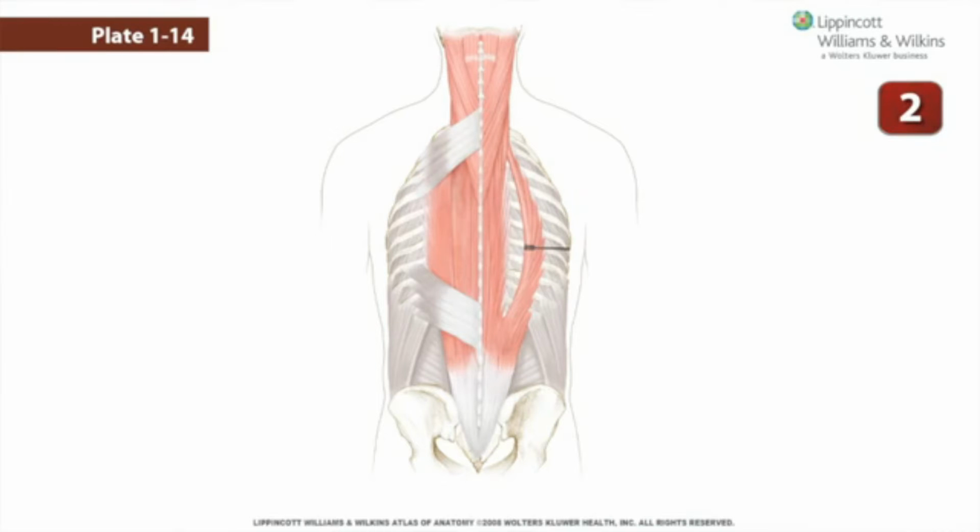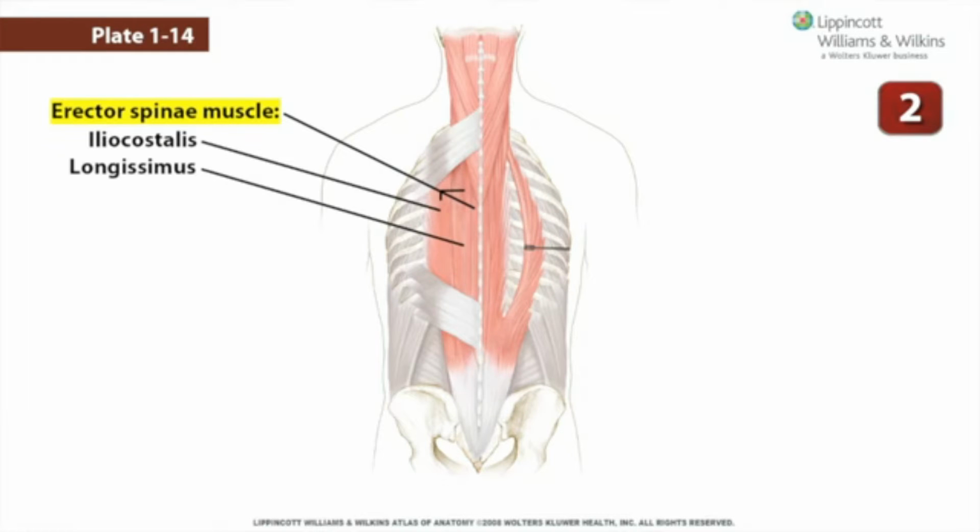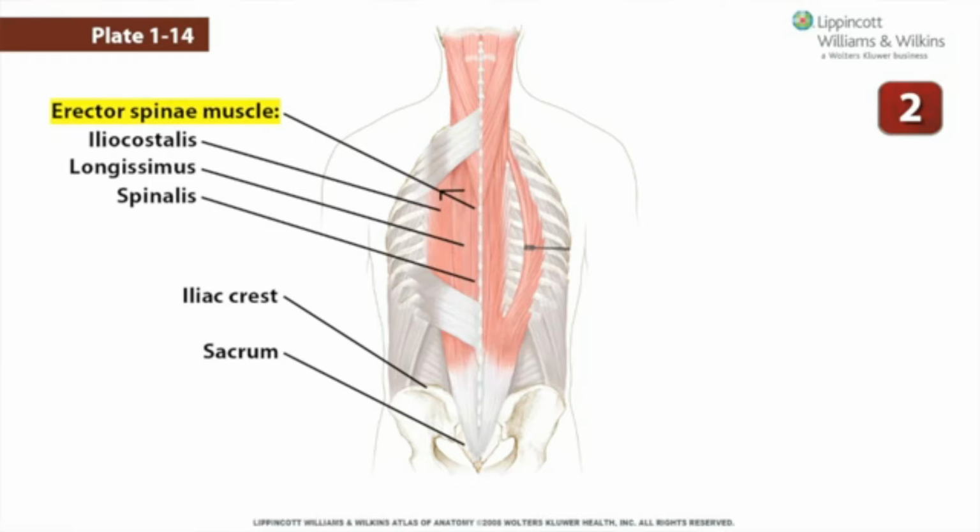The largest muscle group in the human body is the erector spinae. It fills the area between the spinous processes of the vertebra and the angle, or curved part, of the ribs. The three muscles that make up this group are, from lateral to medial, the iliocostalis, the longissimus, and the spinalis. They have a common broad tendon of origin that attaches to the posterior part of the iliac crest, the posterior aspect of the sacrum, the sacroiliac ligaments, the inferior lumbar spinous processes, and the median sacral crest.